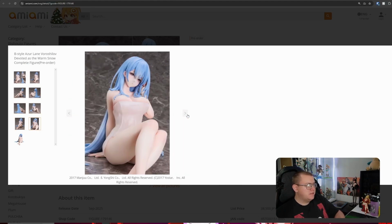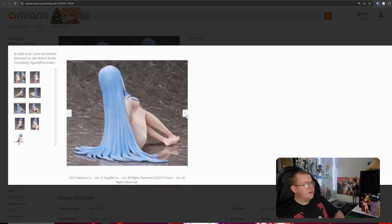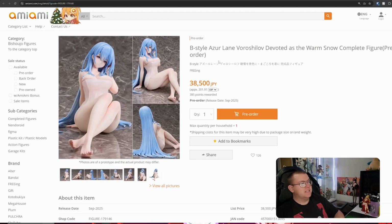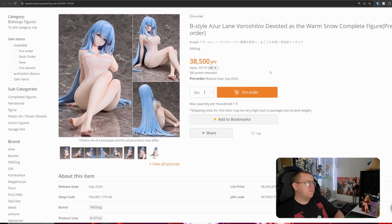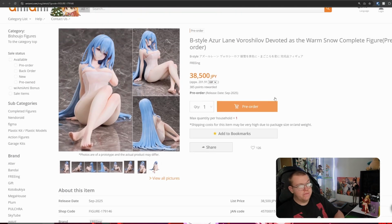Yeah, it's fine. Whether she's actually got anything down there, if you look at the alternative angles when you get her, I don't know. I don't think I'll purchase this figure. Hair shading looks okay, but yeah, it's fine, I suppose, if you like this design. I think a lot of people prefer if she was cast off, but they're not going to do this cast off, unfortunately, with Azur Lane.